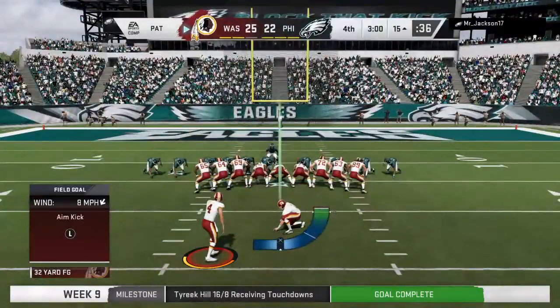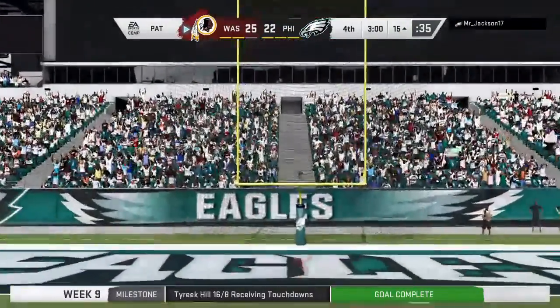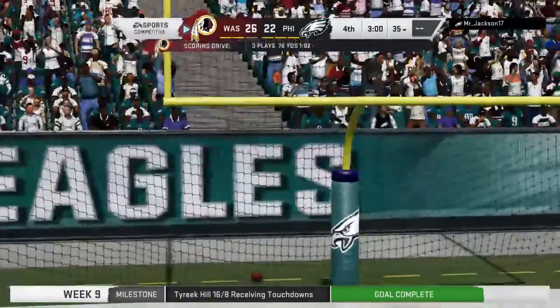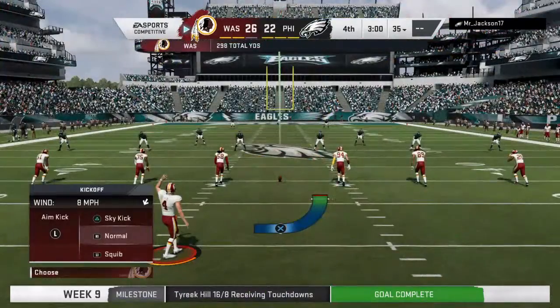Tyreek Hill with his 16th touchdown of the year as his guys are able to regain the lead. Point after, right down the middle. And the decision to just kick the extra point winds up successful.